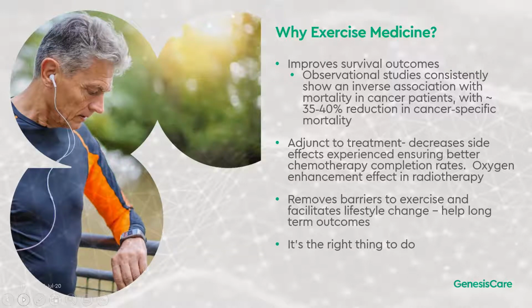And what are the facilitators of exercise? Well, cancer patients require the endorsement of their oncology clinician or healthcare professional and advice from an exercise professional trained in oncology. So luckily, here at GenesisCare, we have those specialized physiotherapists and the full support from the referring clinicians who effectively prescribe the 12-week exercise program. So GenesisCare has chosen to invest in this service because offering exercise medicine is the right thing to do to ensure the long-term outcomes for our patients.